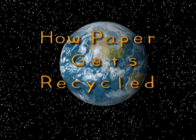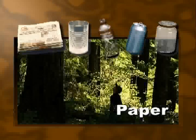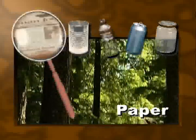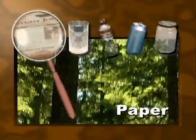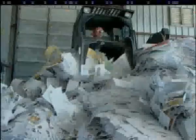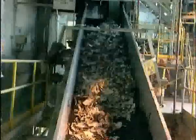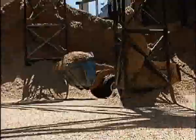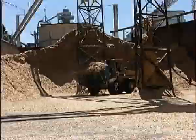Let's start with paper. Producing new paper from recycled material saves 40% of the energy it takes to make it from trees. At the mill, the paper bales from the MRF are broken apart and pushed onto a conveyor belt that drops the paper into a hydropulper. A hydropulper is like a giant blender that breaks down the old paper into a slurry called pulp, which is more than 90% water. Wood chips are processed and added to increase strength.